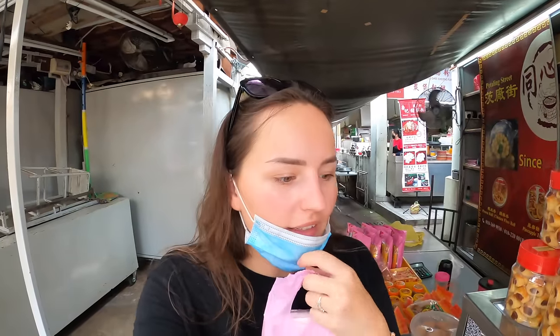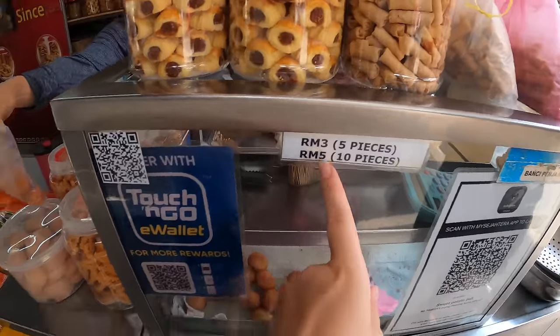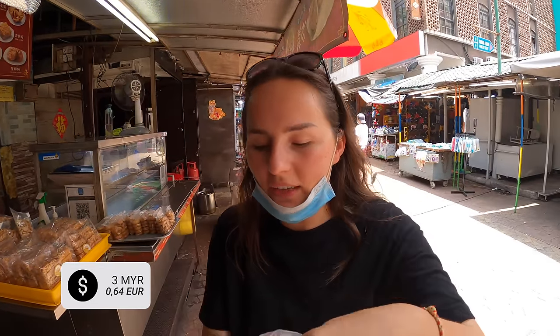Sweet potato balls. That sounds really interesting. Yeah. 5 pieces, 3 ringgit. Thank you. I'm gonna try my sweet potato balls now. Kind of looks like onde-onde from Indonesia, huh? Exactly.